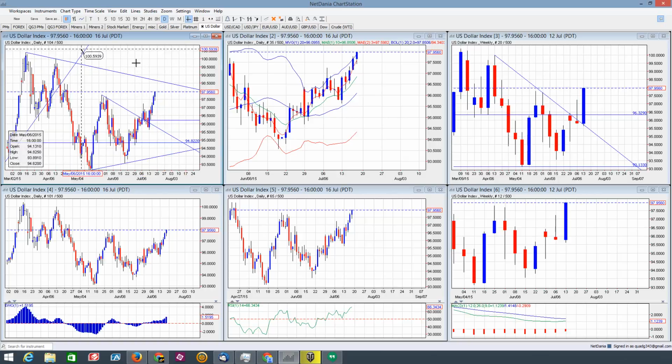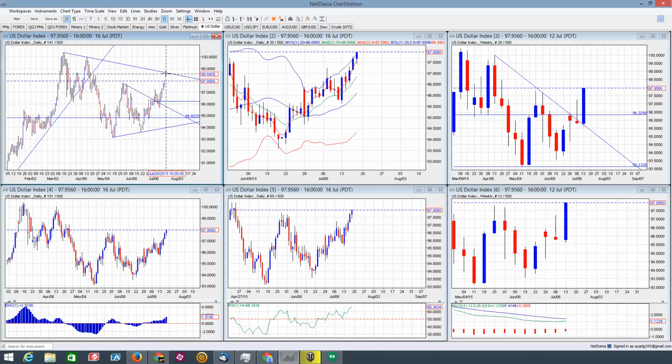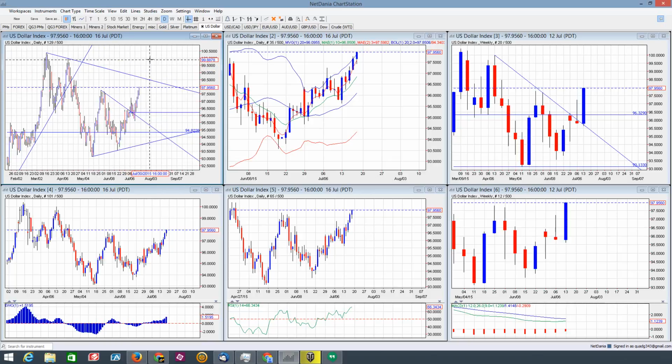That creates a base trend line that is very critical for counting this as a subwave 2. And that's currently above here at about 98.60 or so. If we break above that, that's going to be bullish, and it could lead on to a further advance in the days and weeks ahead.